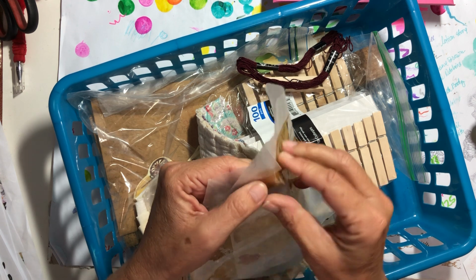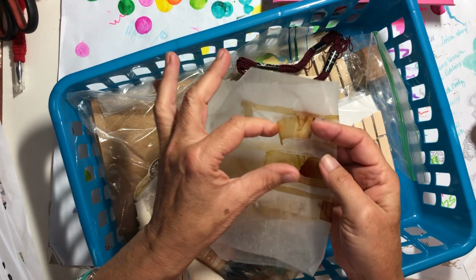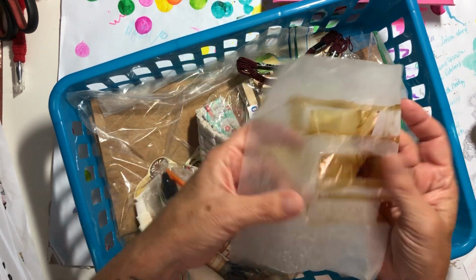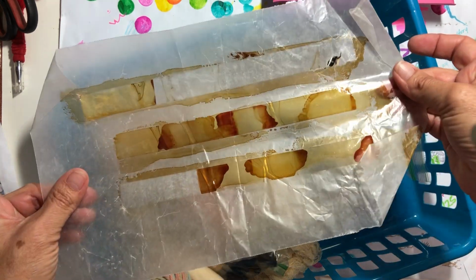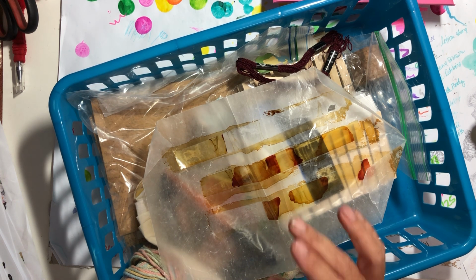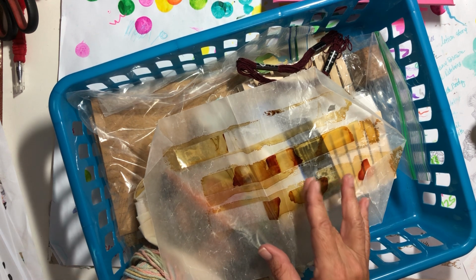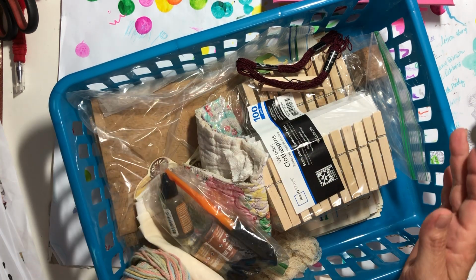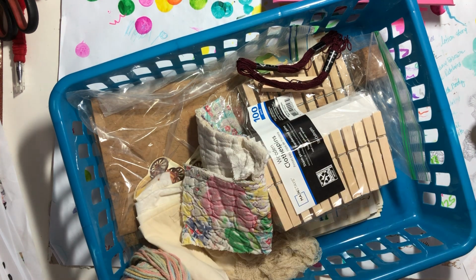And I don't know if I have a video on this or not, but I learned how to do this from, isn't it beautiful? Such a great vintage vibe to it. I learned how to do this from Johni at Junk Journal Shop. So super, super fun, right? And so I'm going to keep these in case I ever want to make that stuff again.